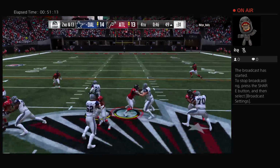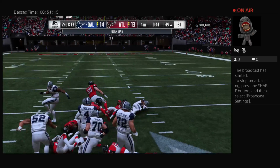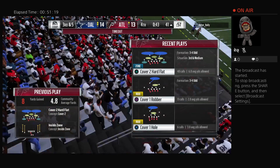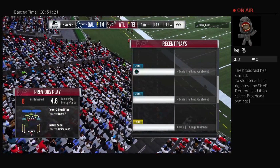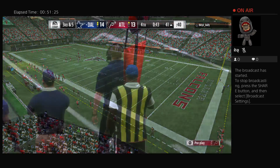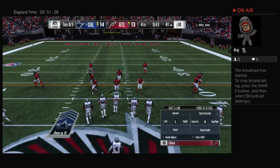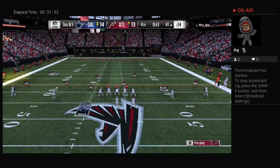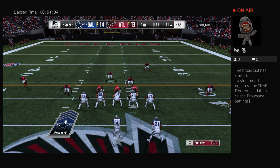They'll run it now out of the gun. Zeke with a shake and bake. And able to break one tackle, but then quickly brought down. But a nice little gain. And the Falcons going to use another timeout, as they'll stop it with just over 40 seconds to go in the game. The Cowboys on 3rd down. They've been very good, 5 for 7 thus far. This will be 3rd and 5. Watch out. Here you go.